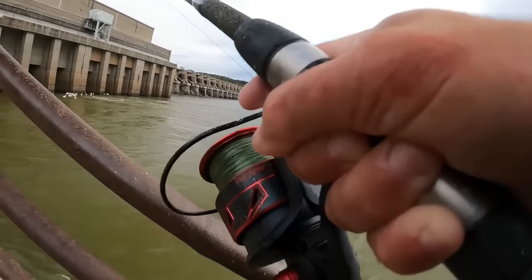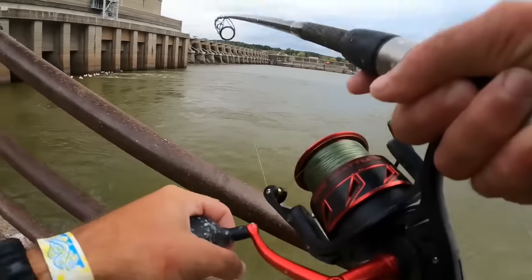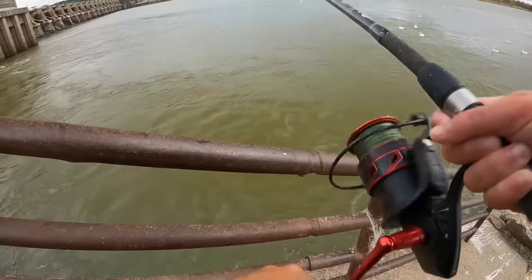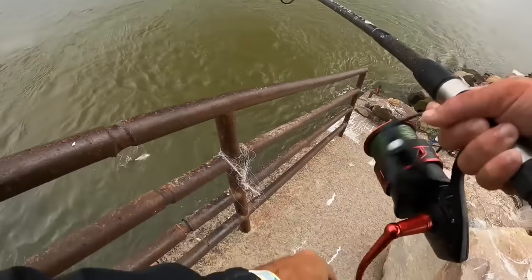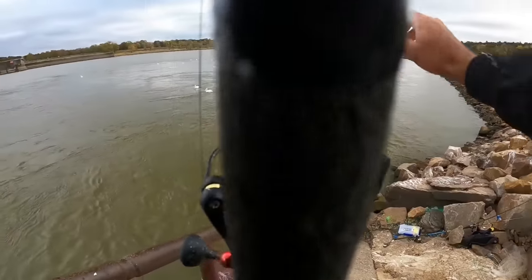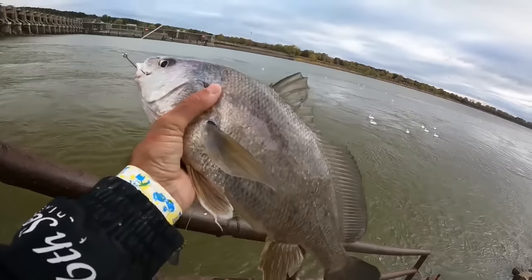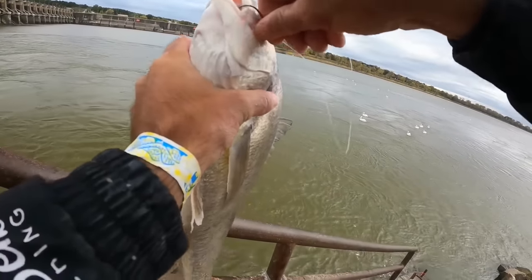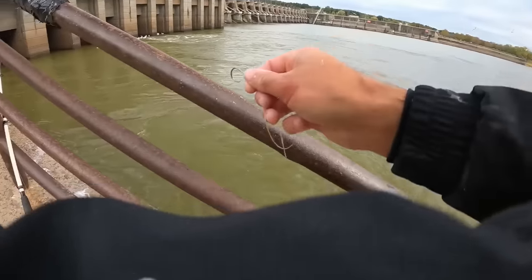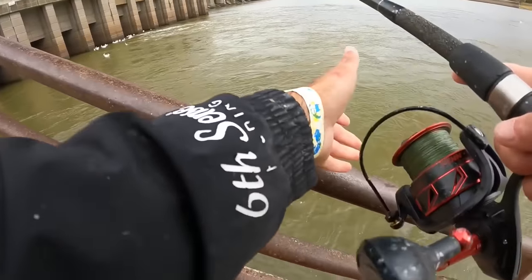My bait was floating towards some pelicans and I was like, they probably know there's something underneath them. Is it a cat or another drum? I want to catch another catfish. That's another drum right there. Another good one though. Oh, caught him. Big old drum. Man, I stink. I smell like shad, catfish, and drum right now.